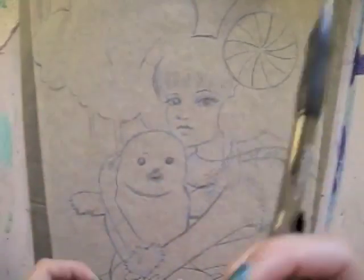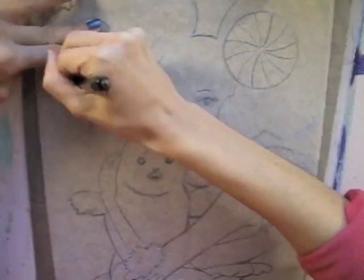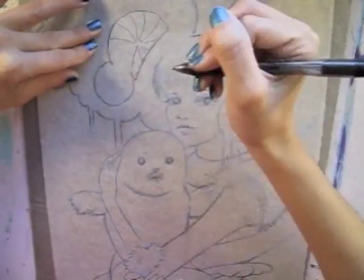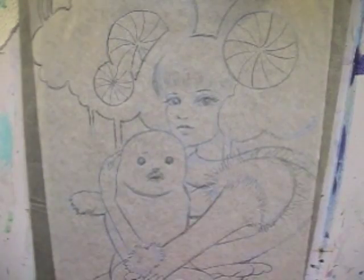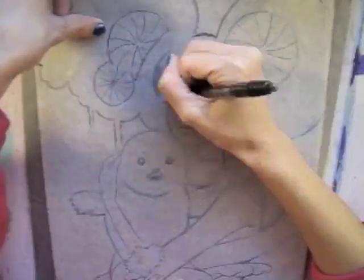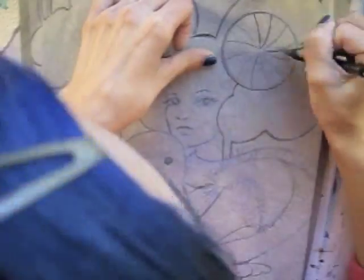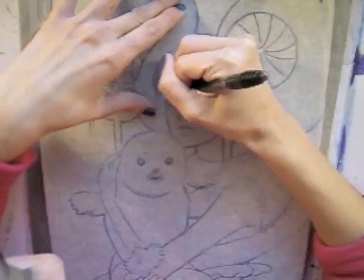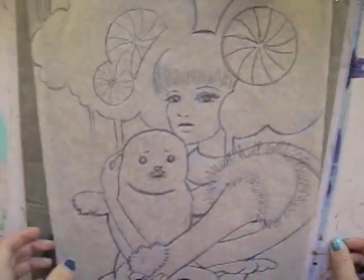Once the matte medium is completely dry, make sure it's not sticky at all, then I'm going to use the Surreal transfer paper underneath my drawing on tracing paper and transfer it to the board. Now I want to tell you guys a little tip here because the Surreal tends to be very messy and smudgy, so you'll notice that I try to rest my fingers and my hand on areas that I know I'm going to paint dark. You'll see what I mean when I lift the transfer paper off.